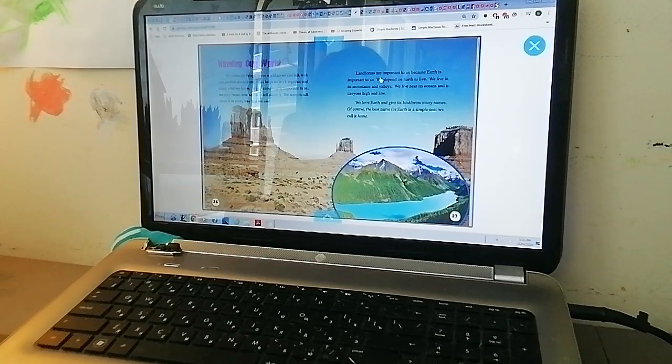Okay. Landforms are important to us because Earth is important to us. We depend on Earth to live. We live in its mountains and valleys. We live near its oceans and in canyons, high and low.